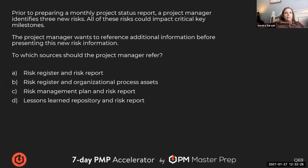Where are we in this process? Are we in identify risks at this point?